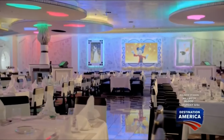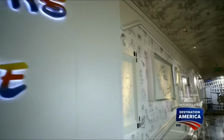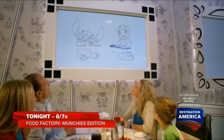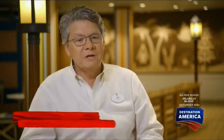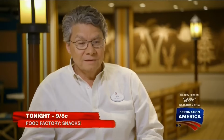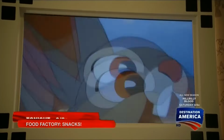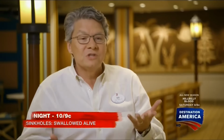One place that's all about storytelling is Animator's Palette, which has been in Disney's rotational dining lineup on all their ships since the beginning. And now, on the Disney Magic, it's ready to show off a huge technological upgrade. Animator's Palette is our entertainment restaurant, and it's probably the most popular because it celebrates Disney animation. And everybody, all of us, we grew up with animated films, no matter what generation we are.